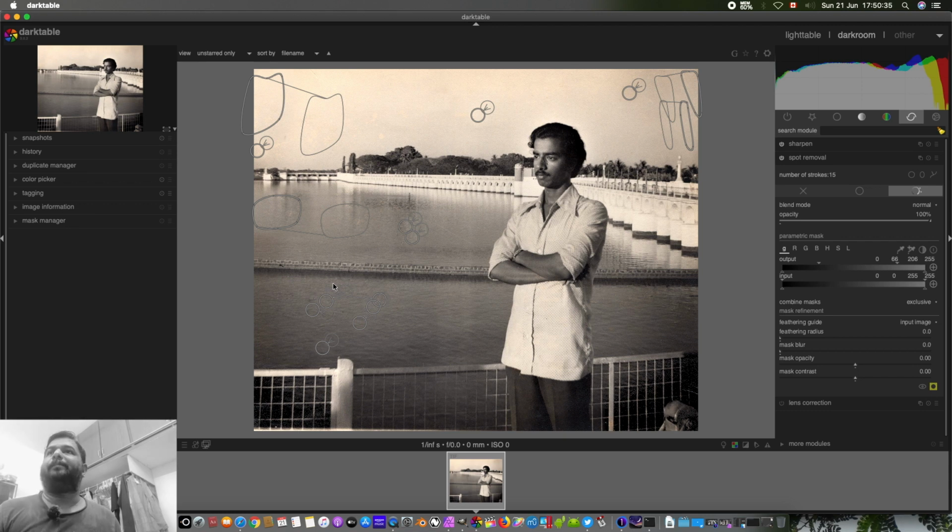Okay, so what it does is it finds a similar portion in the same image and tries to replicate that in the spot that has some damage you want to correct, and it applies it with a feather. The dotted circle is the feather, and the circle you find is the actual spot removal tool. And these are custom shapes that you can draw when you use this tool.